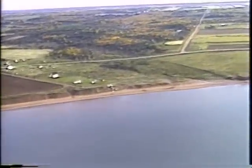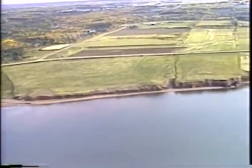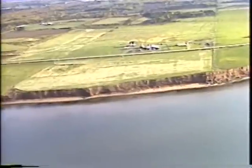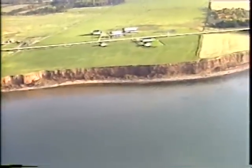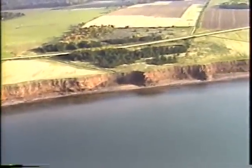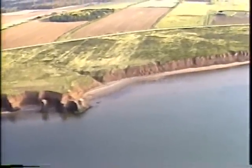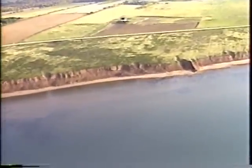I just gained a view of Campbellton and the Campbellton Provincial Park. Coming out, giving some good lighting on the cliffs. You can see a lot of rock falls along here. There you can see a much better idea of the, must be a good 3 meters of unconsolidated material, probably glacial, over top of the Permo-Carboniferous sandstone.